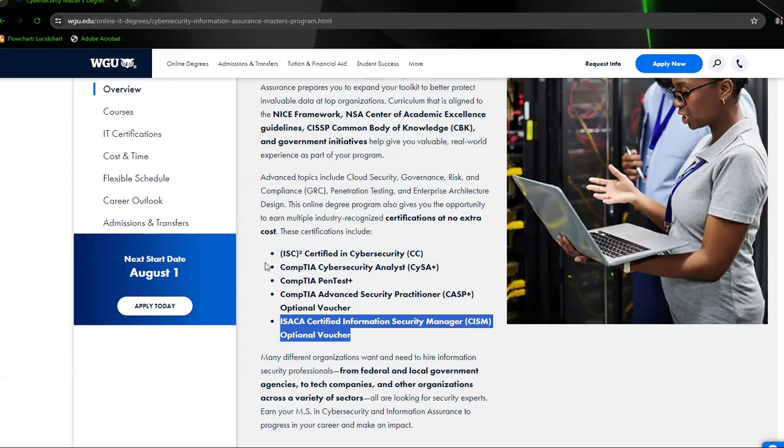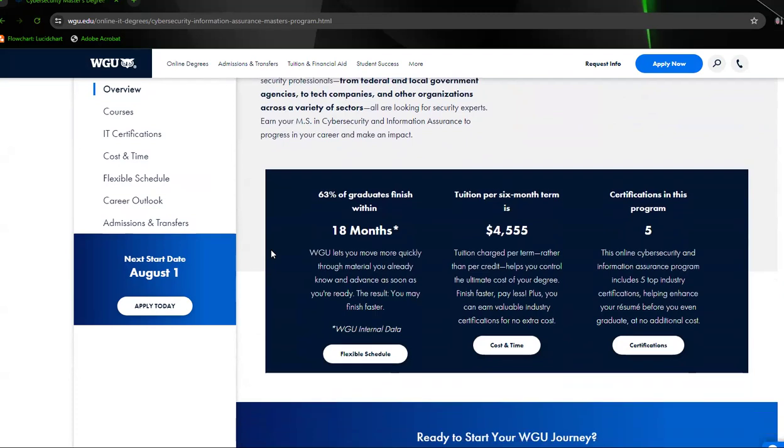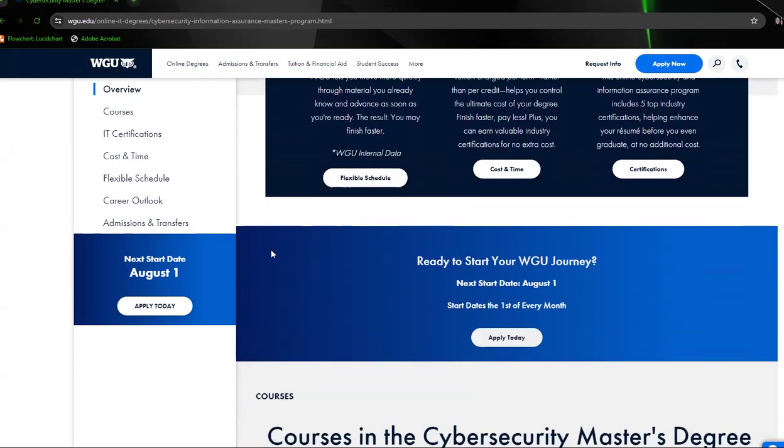If you can get these certifications before you start the program, you've just cut the program in half. You've just saved yourself some money. A lot of people don't know that, but that's the way it is.